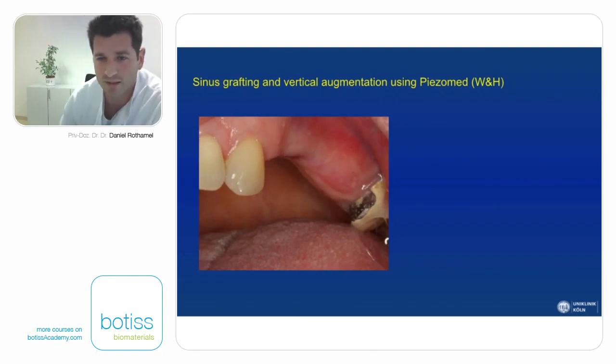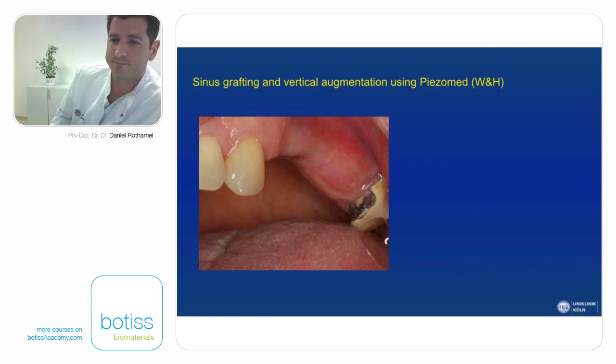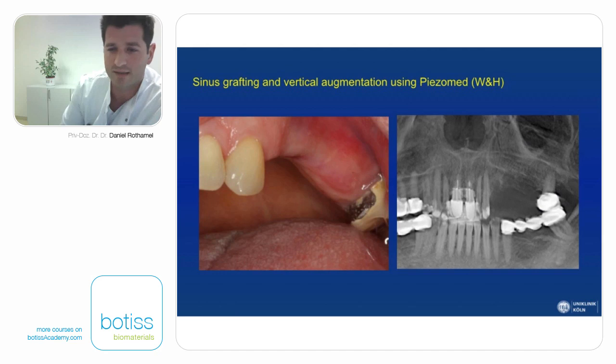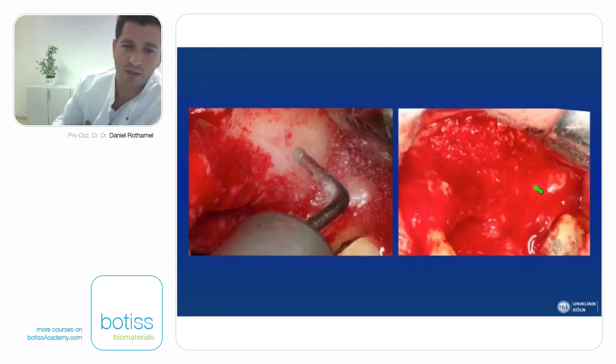Sometimes we use the Piezomed that was just introduced by W&H. We like this piezo device because it has a lot of power, and for example in a situation like this where we want to reconstruct both the sinus and also the alveolar process in the vertical dimension, we need to harvest a bone block from another site. So not a big problem, but the patient has a very high smiling line, so we had to reconstruct the area also in the vertical dimension. Then we use this Piezomed for the preparation of the sinus cavity, then application of the bone substitute material, and then we changed the area.